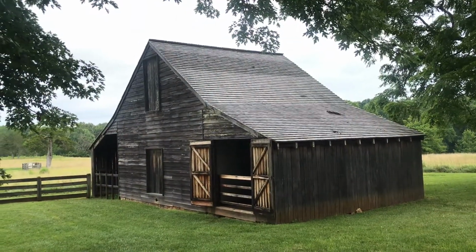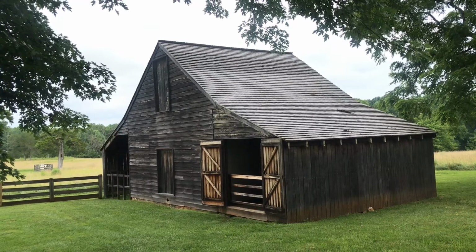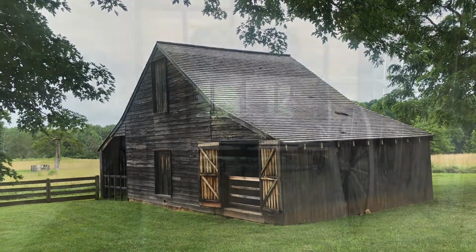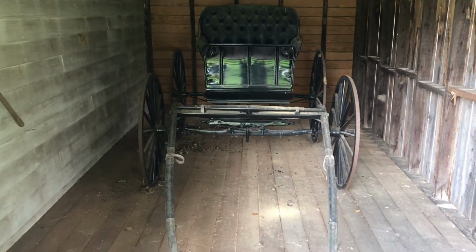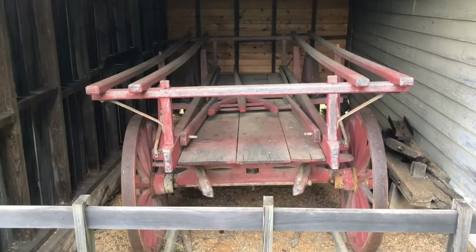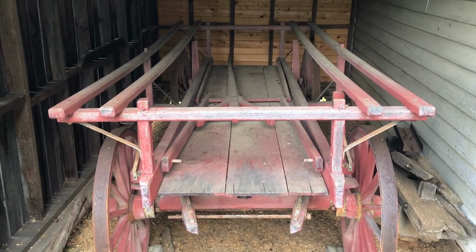Does it look like a safe right inside? Yes. Is that what that was? Yes. John Woodson was a local lawyer. That was his office. That's how it became. And a nice mid-19th century carriage. And a vintage wagon.